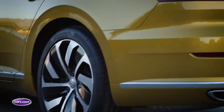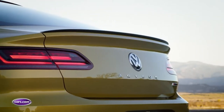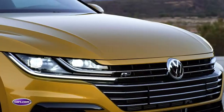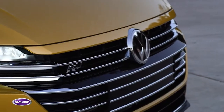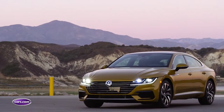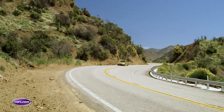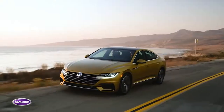I came away from the Arteon impressed with how much it looks, rides, and feels like a premium or a luxury automobile. Now, Volkswagen would say that this car is meant to compete with premium vehicles, like the Buick Regal and the Acura TLX. And I can say comfortably right now that the Arteon is a vehicle that I would take over both of those vehicles.